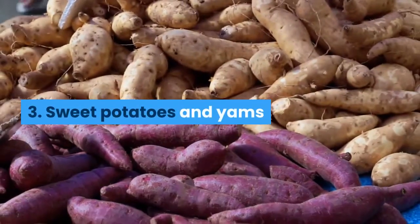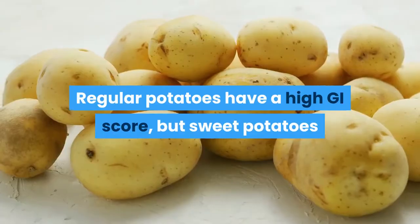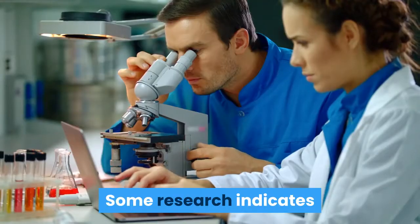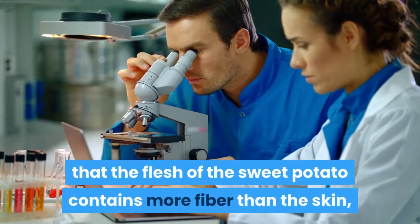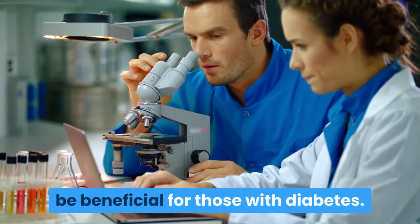3. Sweet potatoes and yams. Regular potatoes have a high GI score, but sweet potatoes and yams have low scores and are very nutritious. Some research indicates that the flesh of the sweet potato contains more fiber than the skin, indicating that the whole vegetable could be beneficial for those with diabetes.